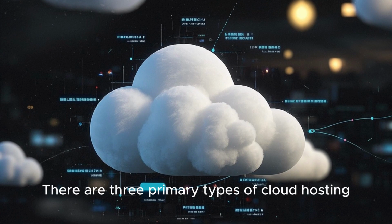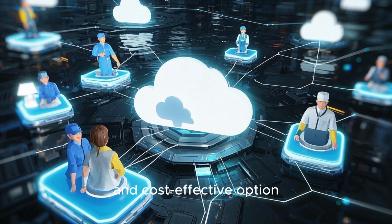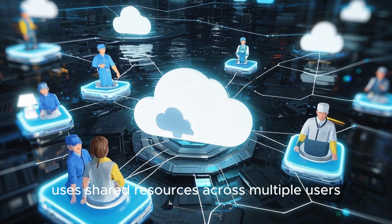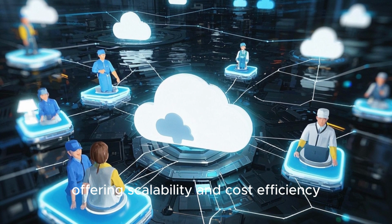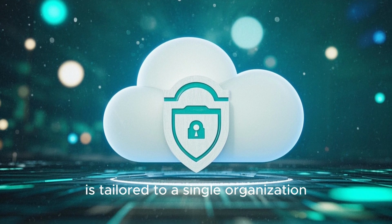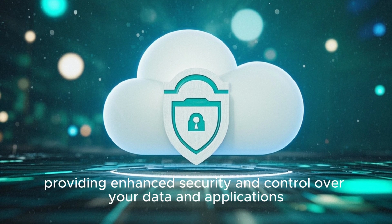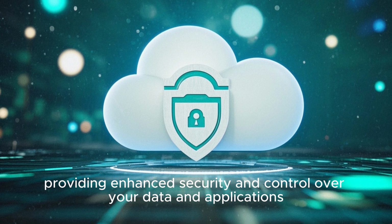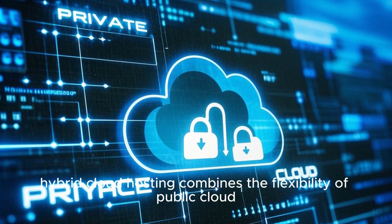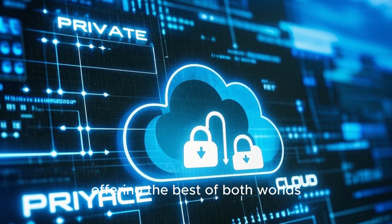There are three primary types of cloud hosting. Public cloud hosting, which is the most popular and cost-effective option, uses shared resources across multiple users, offering scalability and cost efficiency. Private cloud hosting, on the other hand, is tailored to a single organization, providing enhanced security and control over your data and applications. For enterprises with specific compliance requirements, hybrid cloud hosting combines the flexibility of public cloud with the security of private cloud, offering the best of both worlds.